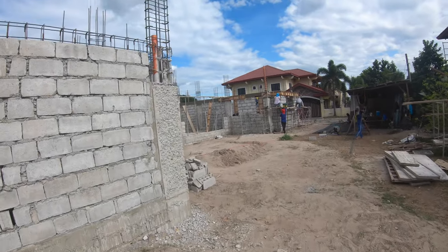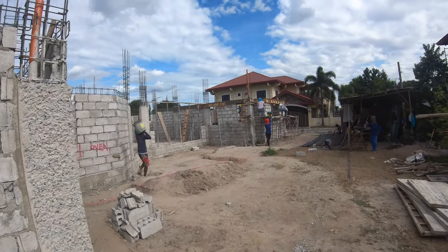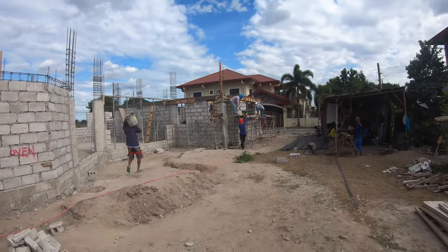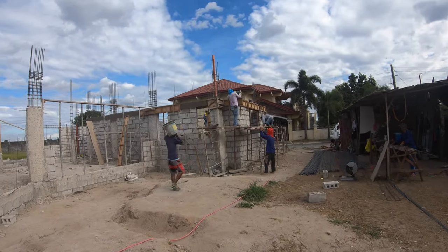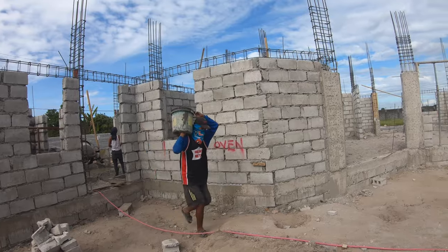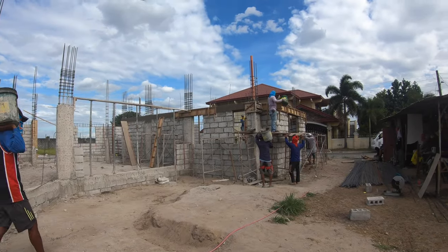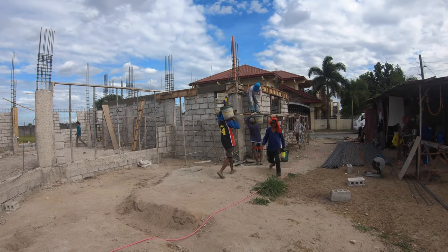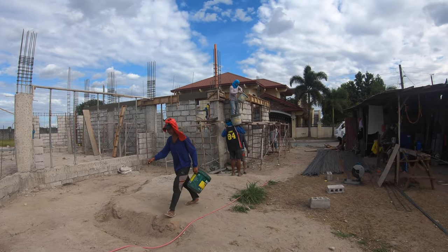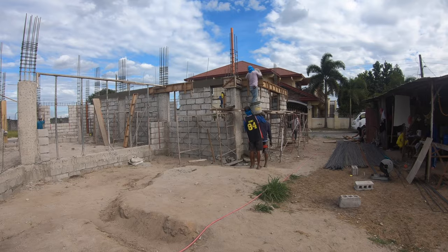Alright, so this afternoon, getting ready to continue the pouring on the lintel beam around the master suite that they started yesterday. These guys are starting to do the bucket brigade. And they're bringing in over the concrete bucket by bucket. I'm going to set this up and see if I can't get a good time lapse on it.